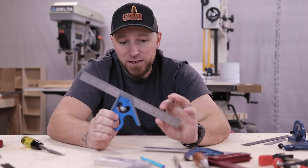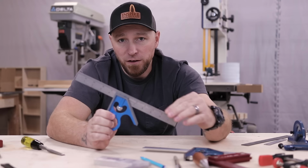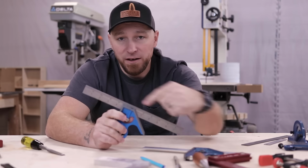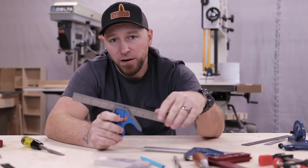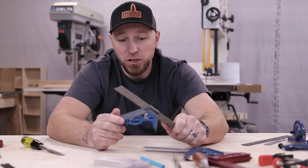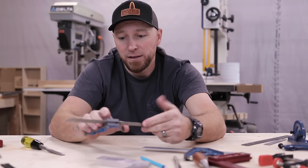The other thing is, because these are actually stamped instead of machined, they end up with a lot of imperfections along the edges here, and especially at the ends. And so again, every time you even slide it back and forth, you're wearing out that aluminum pad inside of there that keeps this thing square. So it really is an issue with lower quality, lower end combination squares with the aluminum heads.